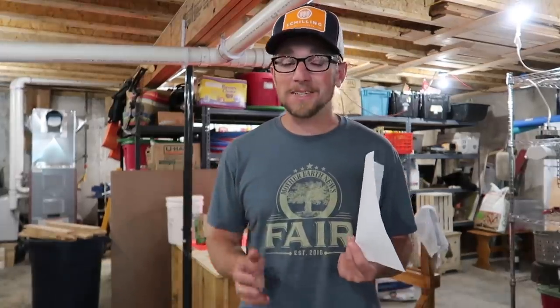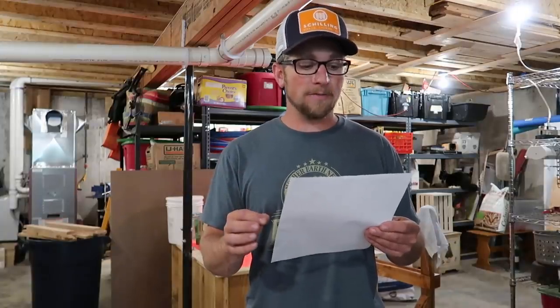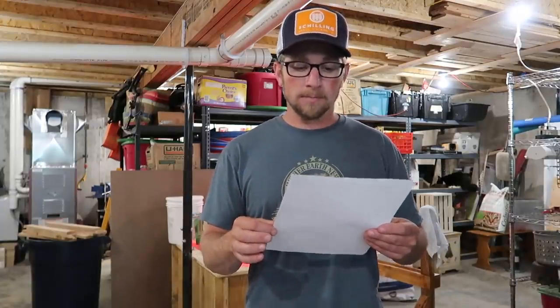If you guys know what MBF stands for, leave it in the comments down below. But it has to do with how they measure the logs to know how much lumber they're gonna get out of it. So that was 5 truckloads of the big white pine. We had 1.75 loads of the hardwood.